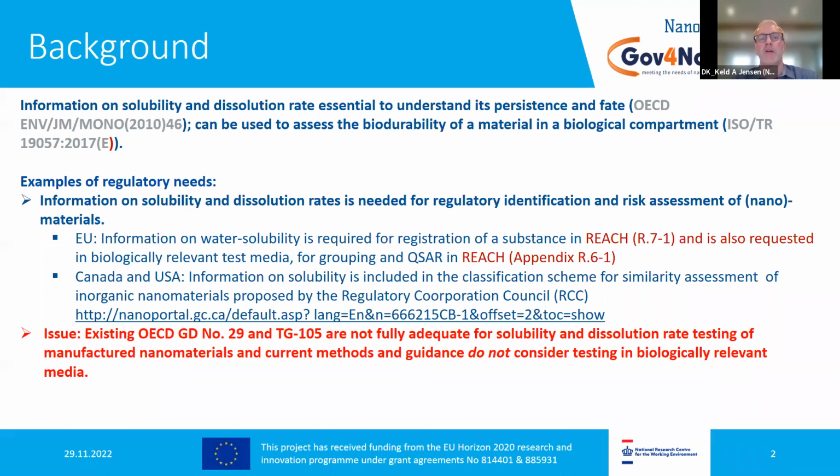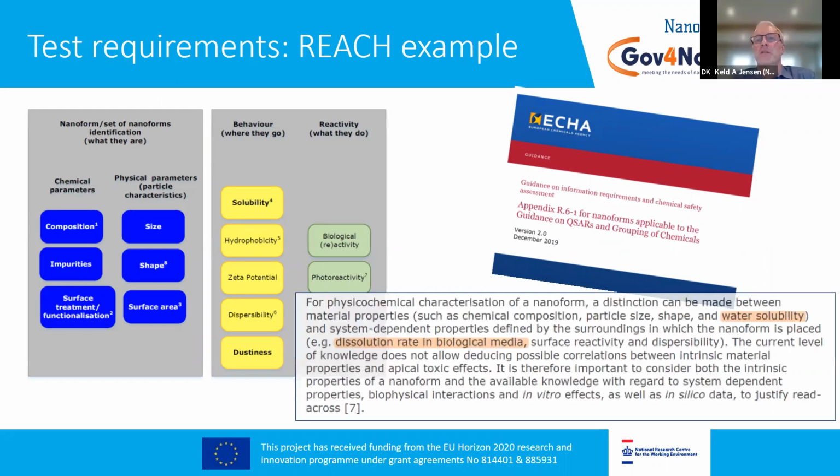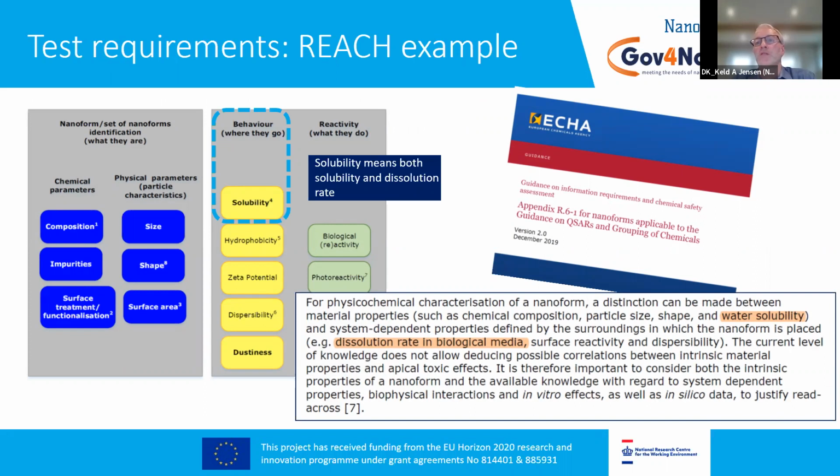Our problem is that we don't really have a methodology to determine the solubility and dissolution rate of materials when it comes to an OECD method. Also, currently there is a request to look into biologically relevant compartments, and there was no documentation previously for that testing. So this is an example of what is in the ECHA documents. Here we have solubility under the behavior, so where materials go and how they behave, and solubility in the guideline actually means both solubility and dissolution rate. What is written in the text is, of course, that there's not really any method available, but they would like information on water solubility and dissolution rates in biological media. And when it comes to biological media, it's very loosely described as the media of relevance.